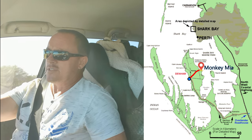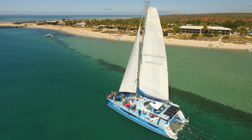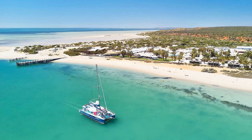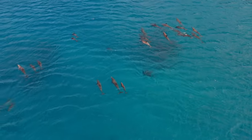They feed the dolphins in the morning when it's sort of highish tide, and then we're going to try and hop on a cruise and do a bit of a cruise through Monkey Mia and go through all the marine sanctuaries and see if we can see some dugongs and dolphins and some of the other amazing marine life all along the west coast here.